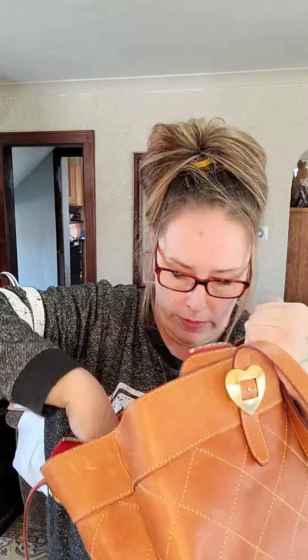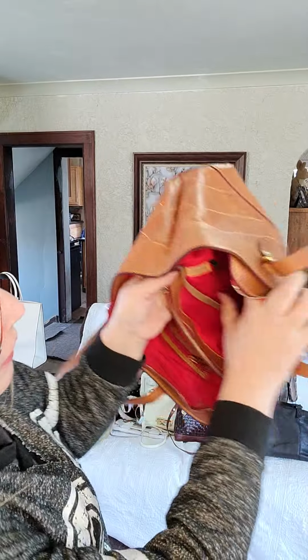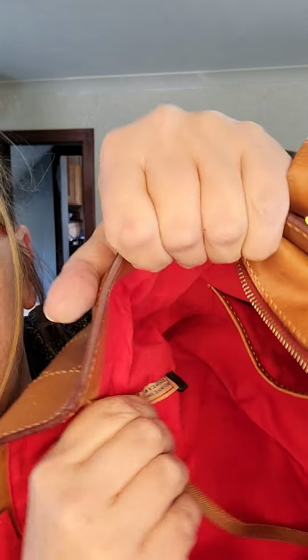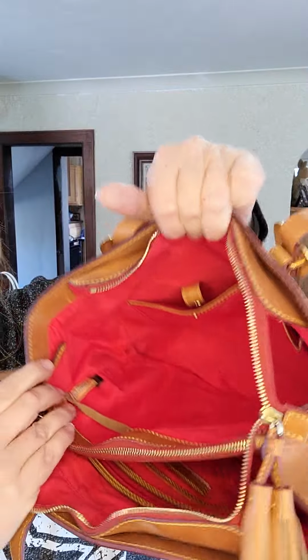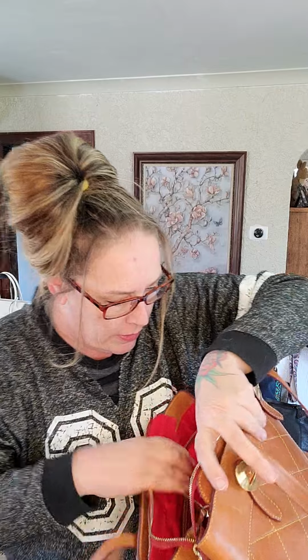You have a big old open pocket. You have your key right here. I don't know if you can see it. Your little Dooney tag. There we go. Two open pockets on the other side, and then a big old zipper pocket right in the middle. And it also comes with the registration. Still got the tags in there. $348.